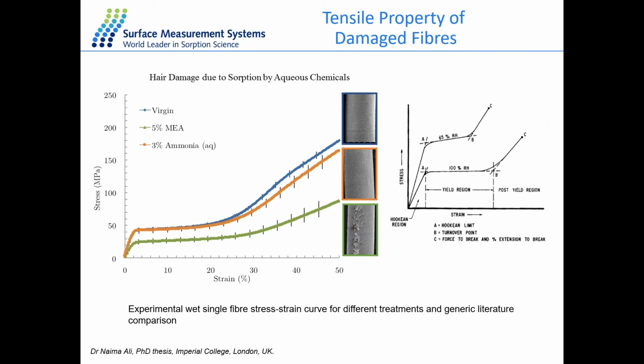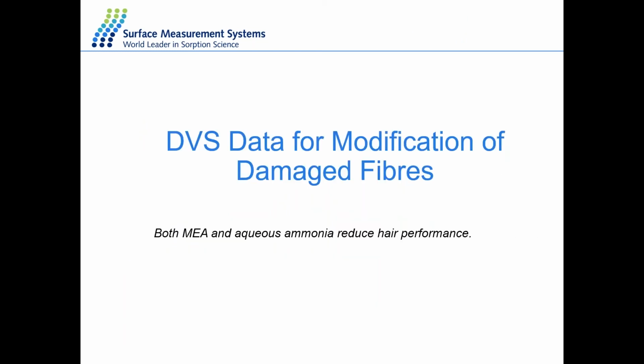The interesting data we can measure can also be applied to DVS. So if we want to have a look at the data from a point of view of absorption, what we are going to do now is compare specifically the water uptake and the speed at which the water uptake, and also the solvent uptake, is affected after treatment of the sample with ammonia or MEA.